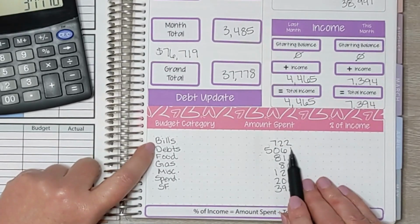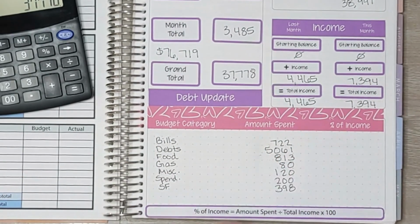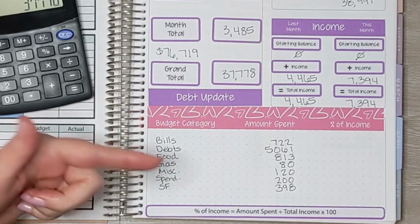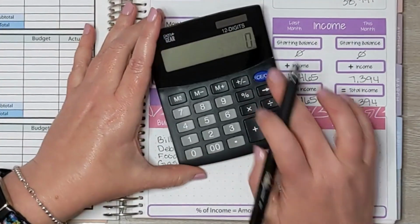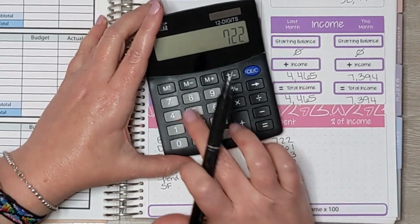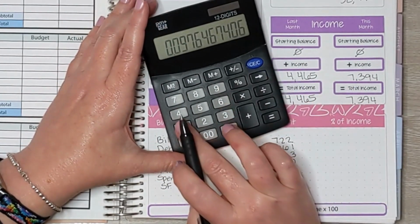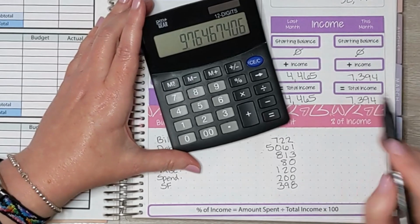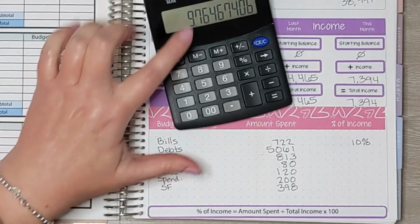We put $722 towards bills this month. I want to see what percent of my income that is. And I put the math equation down here to help you remember if you ever forget how to calculate that. But what you do is you take the amount that you spent, so $722, you divide that by your total income, and then you multiply that number times 100, and that will give you your percentage. So 9.7%, and I like to round up. So 10% of my income went to paying bills this month.